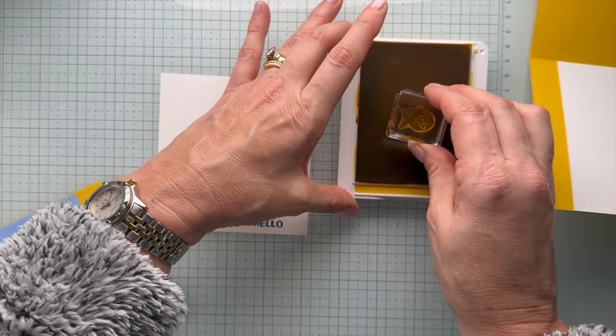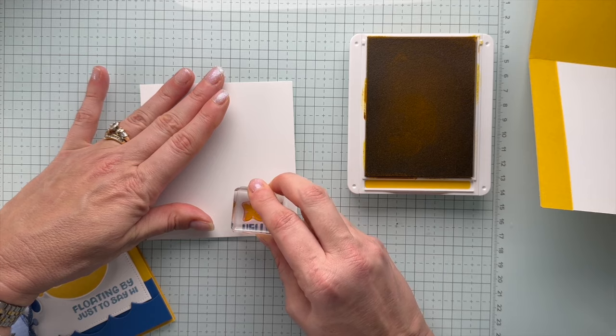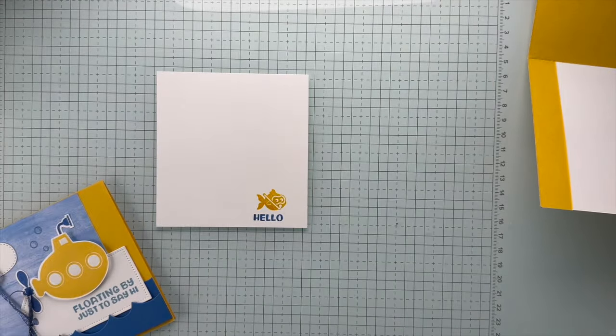Now, I'm almost done, but when I'm done, I will show you guys a sneak peek, if you'd like to see it, of our bingo projects that we're going to be making.